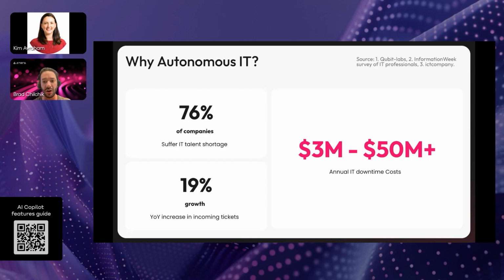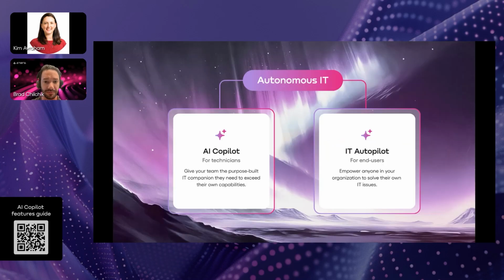And then sometimes they just don't really fit the bill or they're not wanting to stay. They find something else better. And on top of that, there's 19% year-on-year growth in incoming tickets as technologies are scaling and workforces are scaling up. We're seeing 19% growth on incoming tickets from time to time. And annual IT downtime costs range from $3 million to $50 million a year by industry standards.